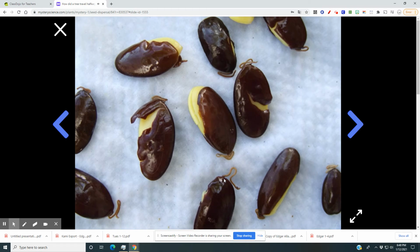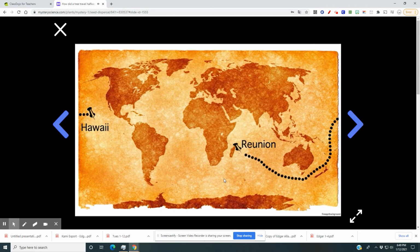Koa seeds? They hardly have any protective shell at all. We've even done experiments, and we see that they die in salt water after just a few days. They won't grow or sprout once they've been soaked in salt water. But in order to make the trip from Hawaii to Reunion Island, koa seeds would have had to have floated in salty water for months. So as tempting as it is to think maybe koa seeds traveled on ocean currents from Hawaii to Reunion Island, it seems impossible.